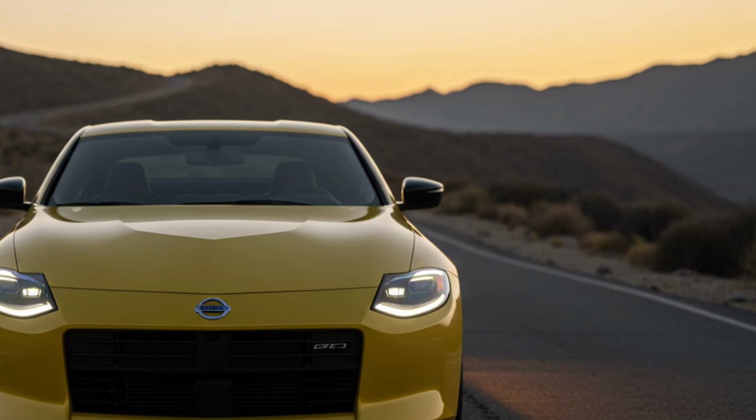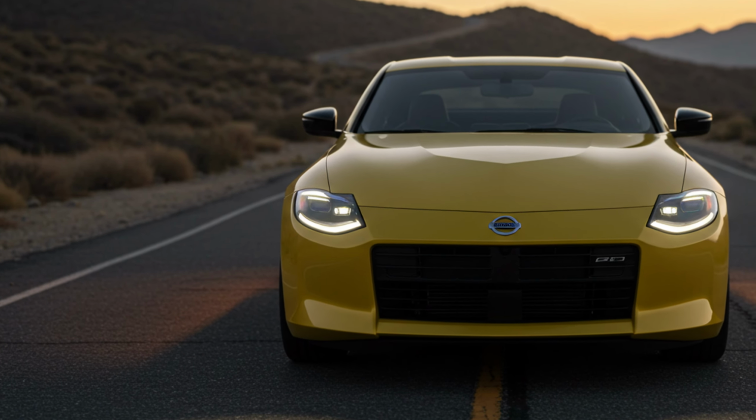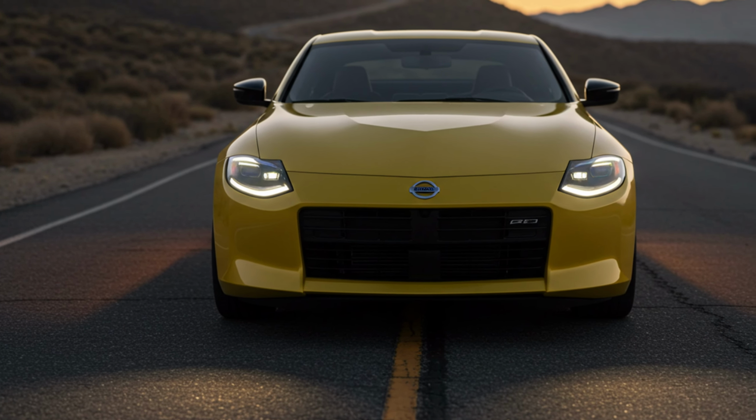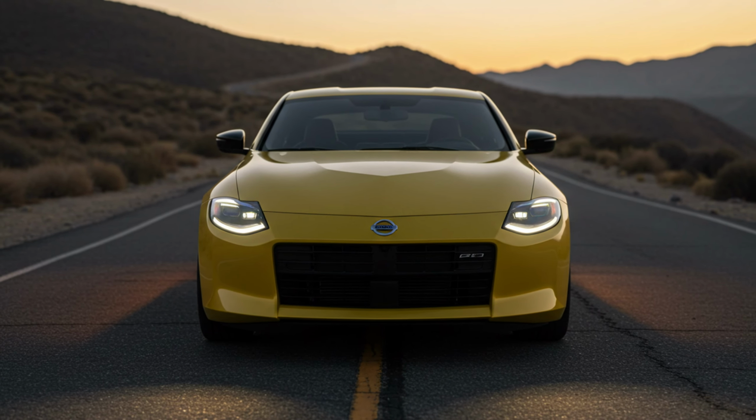And now the question is, will you let the Z pass you by? Or will you grab the keys and take the ride of a lifetime? Because cars like this don't come around often. The 2026 Nissan Z is here, and it's waiting for you.